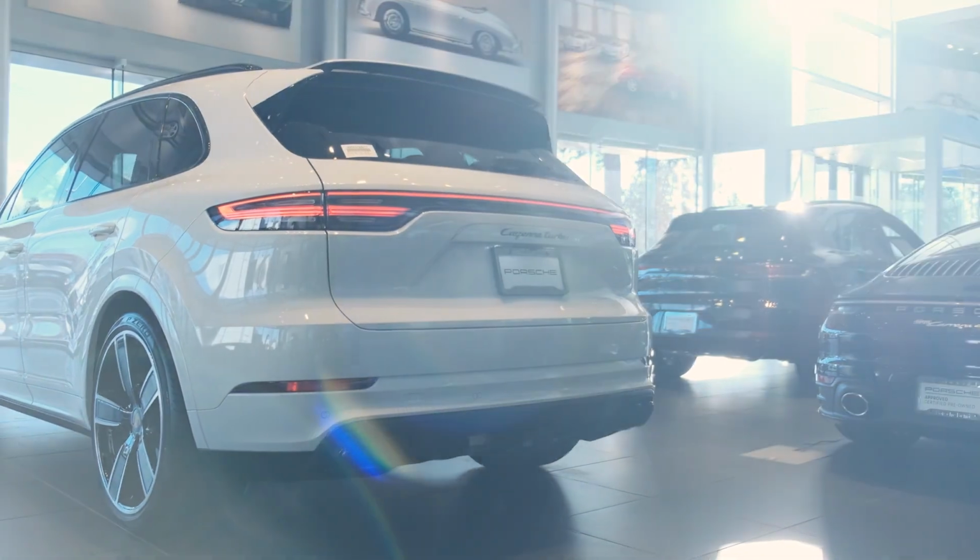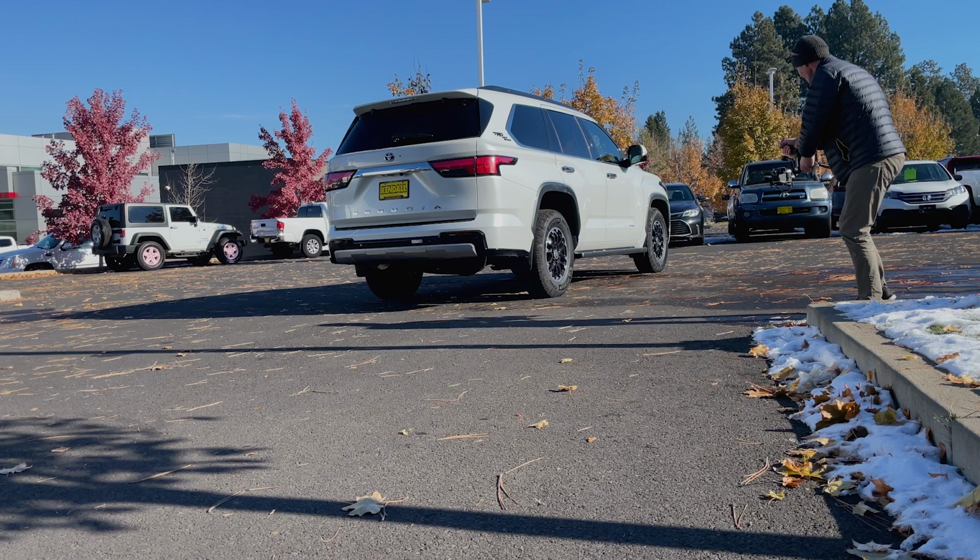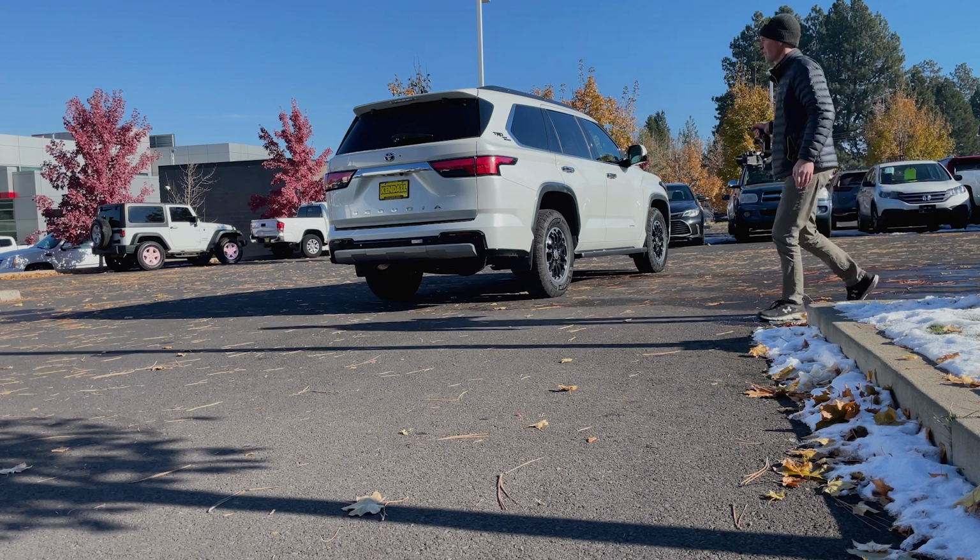So you want to make sure you choose an area with plenty of room that is well lit and has lots of light. You'll also need to make sure that there are no people in the background of your video.